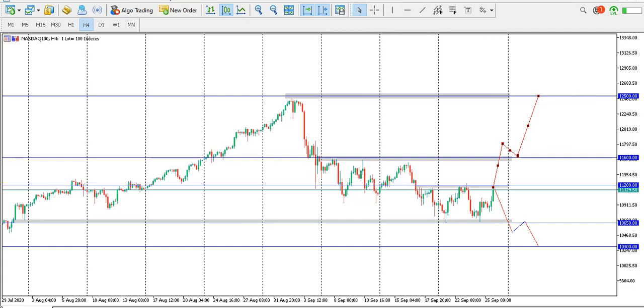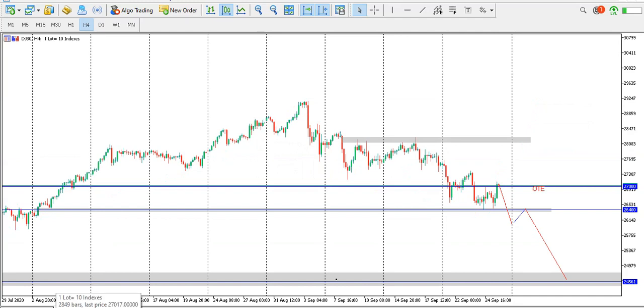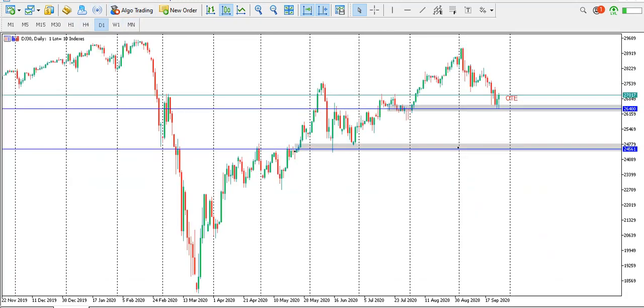Good. So allow me to go to Dow Jones. Our previous analysis was that Dow Jones should sell up to 26,400, which it did and reversed. This was based on the daily key zone. As you can see, it respected our daily key zone and then reversed.